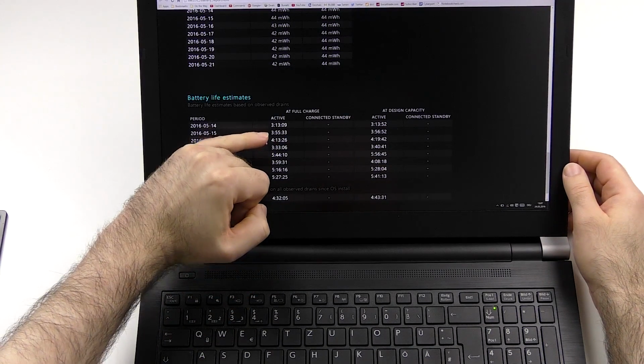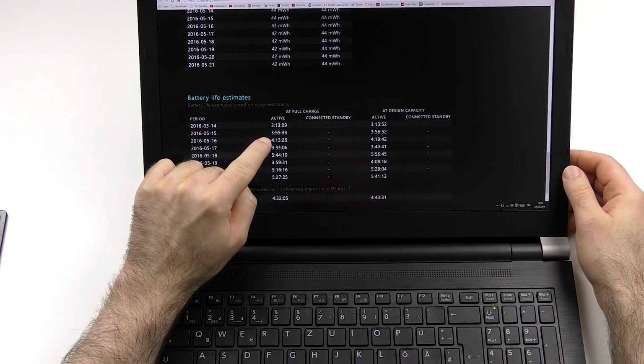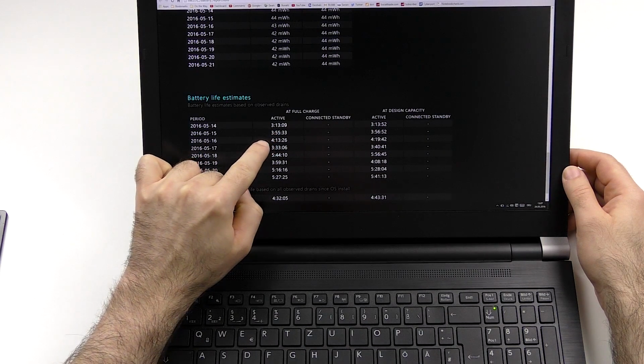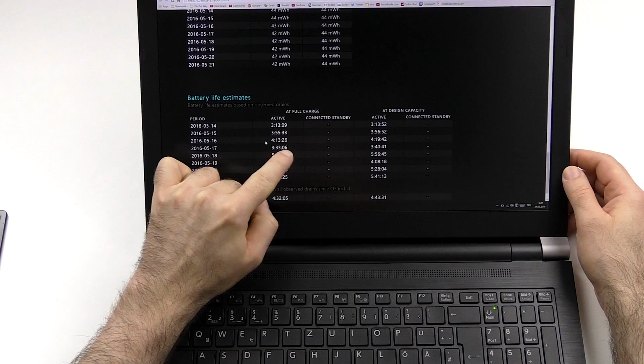What about the battery life though? I used it at first with 50-60% of brightness, and then I was a little bit disappointed. I only got 3 hours and 55 minutes, so also about 3.5 hours.